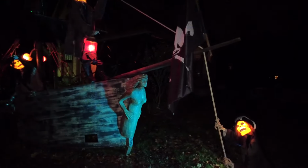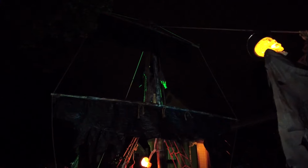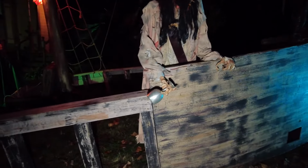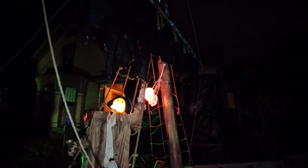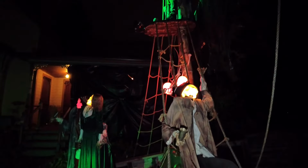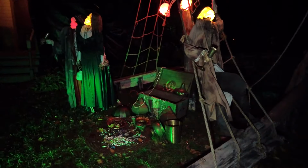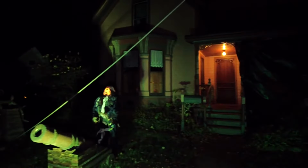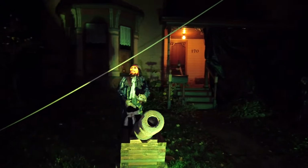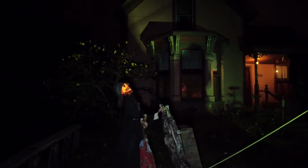Check out this pirate ship. This is just amazing. I don't know if you can see those sails. Very cool. Looks like they've got a bunch of treasure down there in that treasure chest. Look out over here. This guy's got a cannon. Very cool house.